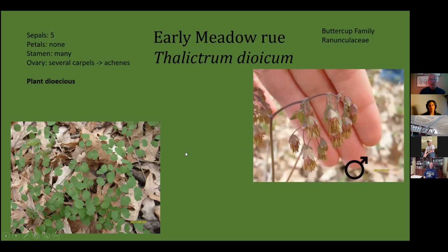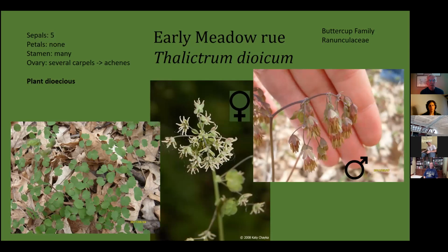And this one is a wind-pollinated plant. So all flowering plants evolved in combination with developing insect pollination, and yet some of them reverted back to wind pollination. And this is one of them. This is dioecious, meaning there are separate male and female plants. The male plants, which often seem more abundant in the woods to me, have these stamens dangling down, releasing lots of pollen in the wind. And the female plants have the long styles and stigmas to gather pollen on the wind.